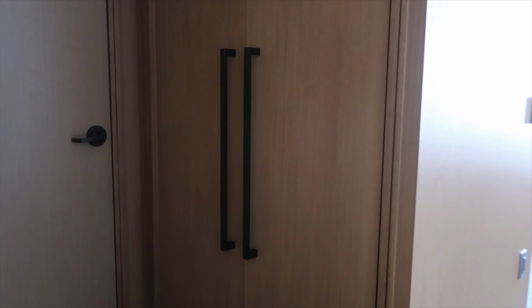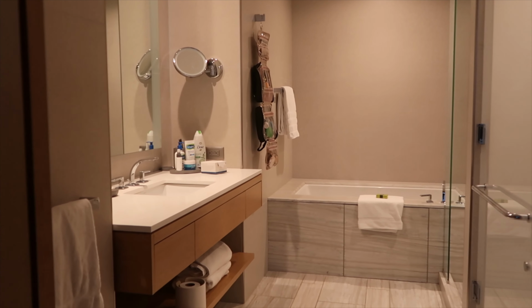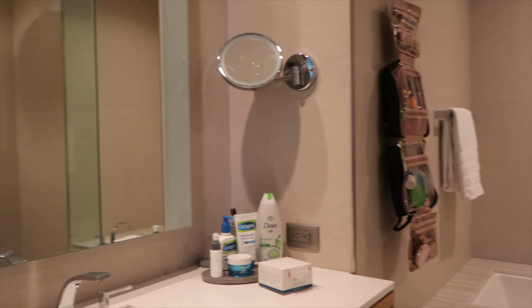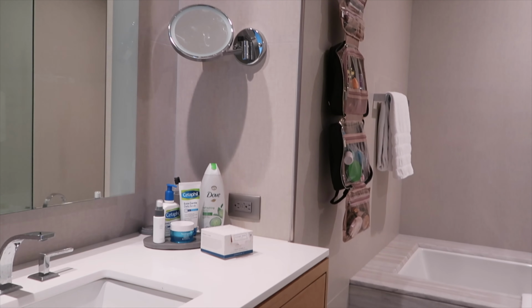Here we have some closet space, and then right next to the closet is where the bathroom is located. You open the bathroom and it is beautiful and bright. I already have some of my stuff in here because I'm so excited about how beautiful the bathroom looks. The mirror is amazing. It's super bright. There's lights all over. I love the lighting because that's good for pictures, aesthetic, and everything.